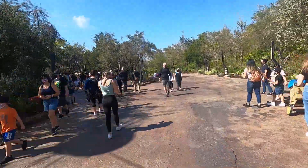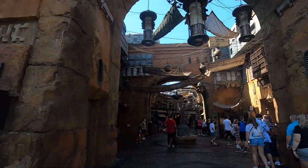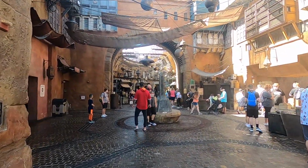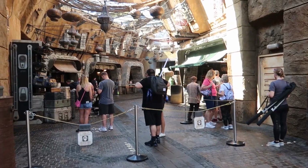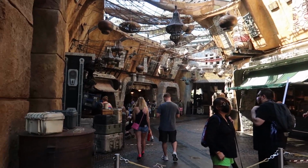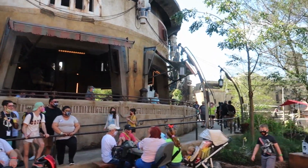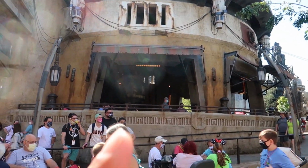And as we make our way out of that Resistance forest area, we come up to the Black Spire Outpost. And the Black Spire Outpost is a cool little area, and it's just as it sounds. It's a market area for the residents of Batuu. This is where they come and sell their goods. You can get some special Star Wars popcorn over here. You can get something to eat and buy cool things from the Star Wars universe. And the Black Spire Outpost is where you will find Ronto Roasters, where they have the Ronto wrap, a very good food option here in Galaxy's Edge, which is right over here.